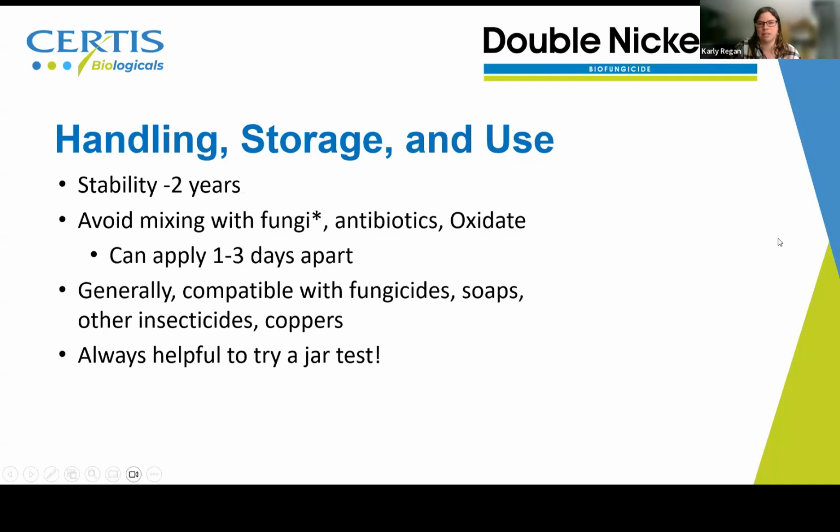So that would just be something to keep in mind, tank mix compatibility wise, is basically you just want to avoid mixing things that are going to actively kill each other off, because you want them both to work if you're putting both of them out. That's always a good rule of thumb. But other than that, they're generally pretty compatible with anything else that you'd be putting in the tank.